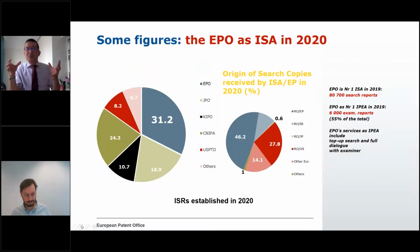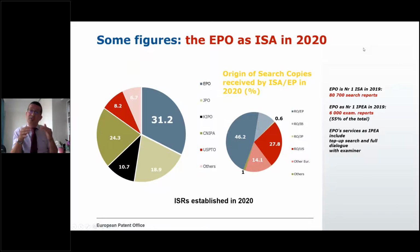Good. This is just to show to you where, roughly speaking, the work is coming to us as an ISA. So first, the EPO works for 31%, more or less, of PCT applicants around the world. So as you can see, we are the number one in terms of volumes, in terms of selection.